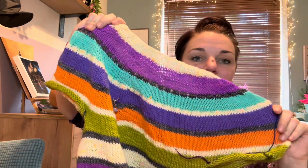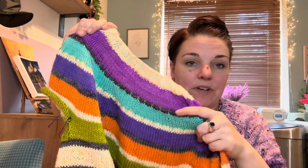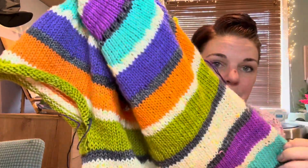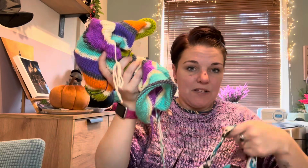So this is Stripes of Joy, by Tiff Nealon, and I've got loads of these. But I really like it. It's like 8 rows, some sort of increase, 8 rows, some sort of increase. Really, really easy pattern, DK, really wearable. So yeah, really pleased with how that's come along.